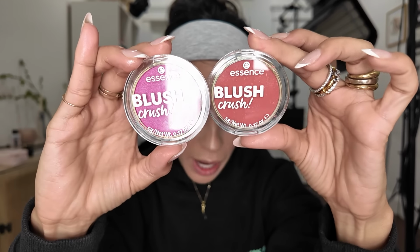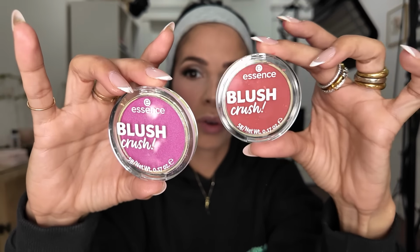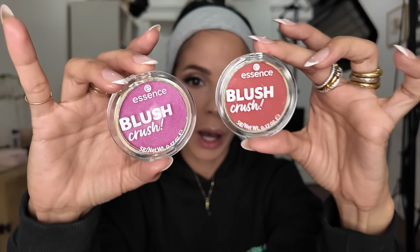Okay, and next I bought some of these little Essence blushes. They were affordable and they were adorable, so why not? It's like their new packaging. So here we have two colors. I think I'm gonna go for this color. It's a little warmer. This color is called Cool Berry and this color is called Pink Pop, but this one's so warm. It doesn't remind me of a cool tone. Let's swatch it.